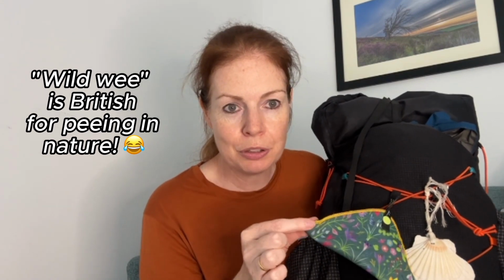I've got a cooler cloth, which is for emergency wild wees, and please do leave no trace. And if you don't have this and you use tissues, ladies, please pack them out. In the side pockets here, I have sunscreen. And I also have a rain jacket.